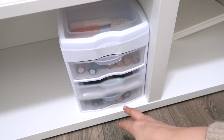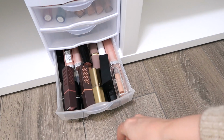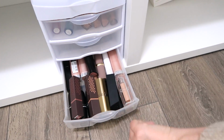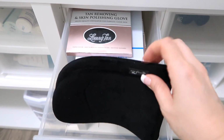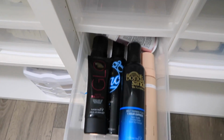And this drawer has nothing because I thought I was gonna put something in there. And then over here has all of my lipsticks. So whenever I'm doing my makeup, it's literally around the corner and I can just pick a lip color that I'm gonna be using for that day. I have my steamer over there. Extra mitts for when I'm doing my tanning. And this drawer is all of my extra tanning products.